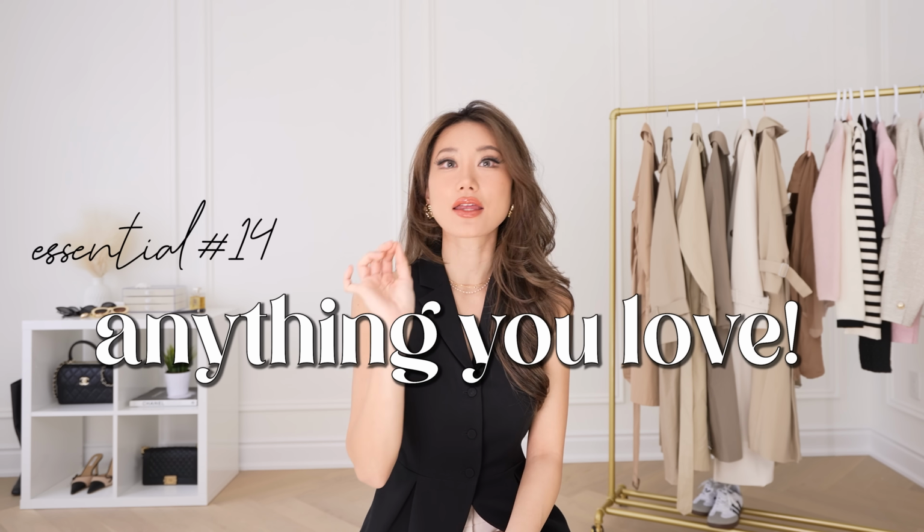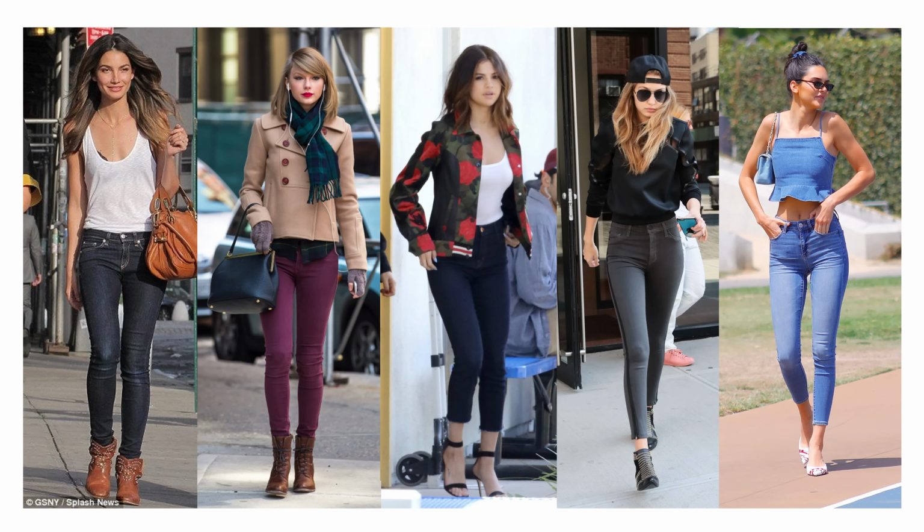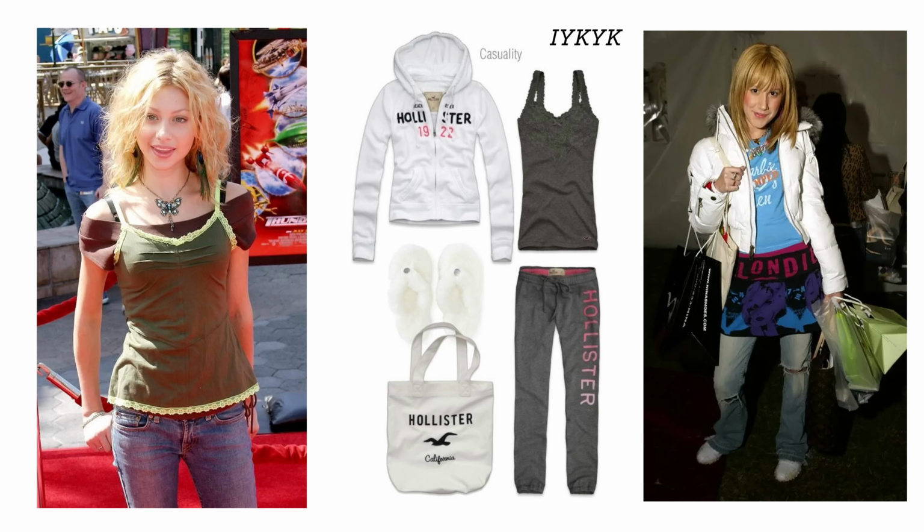The last closet essential or thing that you need in your closet can be anything you want under the sun. I don't care if it's skin tight skinny jeans, like if that makes you happy, you go for it, girl. I don't care if it's a peplum top that you got from H&M or your 5 layers of Hollister tank top before your Abercrombie hoodie.